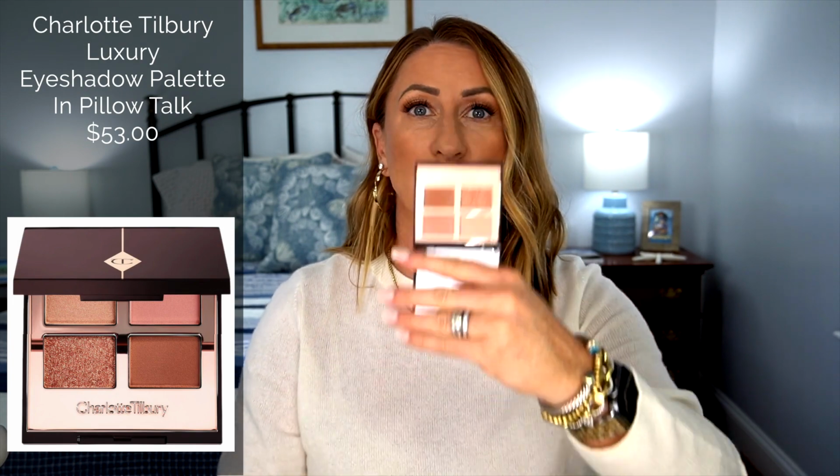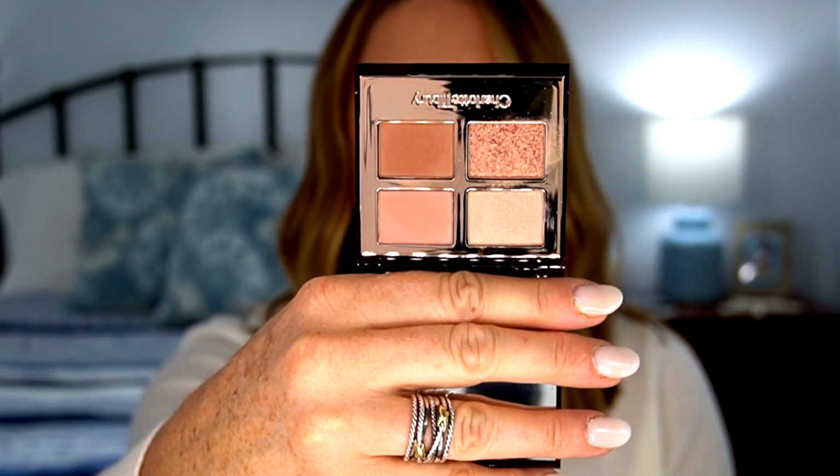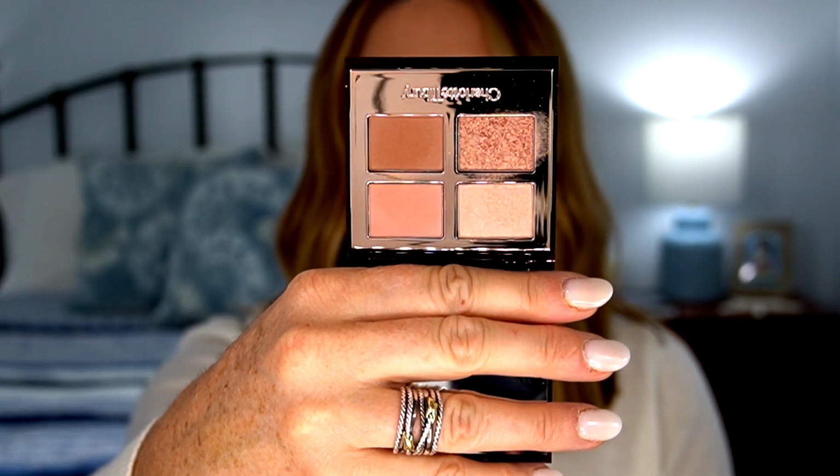This next item is not one that I have on today because I do have something else on that I'm going to show you, but I have been loving this. This is the Charlotte Tilbury eyeshadow quad in the color Pillow Talk. Guys, this is beautiful. It is great colors going in through fall. It's those autumny, kind of rosy, but also bronzy colors. It is absolutely gorgeous, very pigmented.